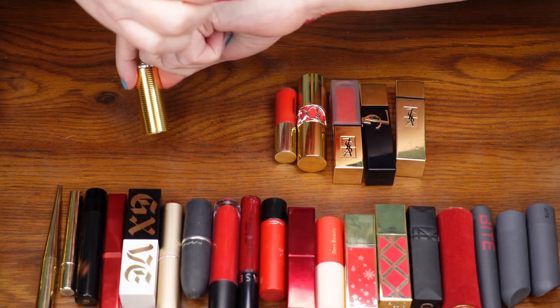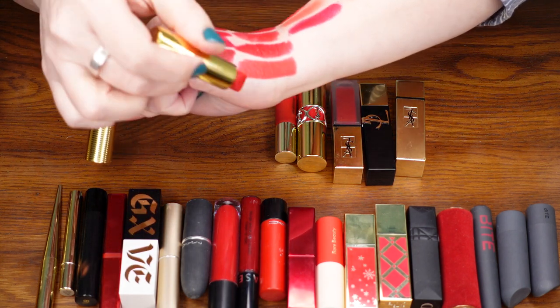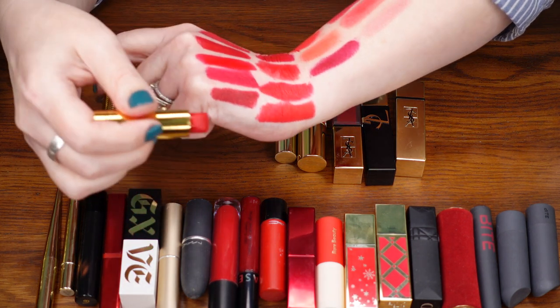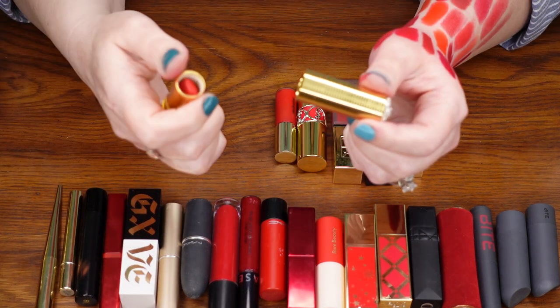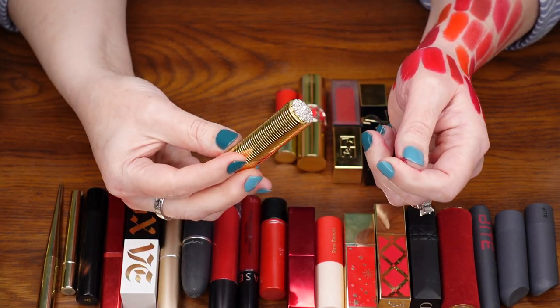This is a shade they have all the time. This is called Red Hot Red, and this is kind of more of a bright orangey red. It's right here. Love, love, love. This is such a good one, especially for summer and springtime when you want a punchy red.